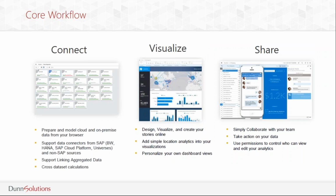So how does the workflow, how do you build something inside the SAP Analytics Cloud? First of all, you prepare and model your data. You can either bring in your on-premise data, like we'll be doing in a little bit, or you can even just bring in an Excel spreadsheet or CSV file if you just want to look at some quick analytics. But as I mentioned, you can connect to your on-premise data through not only SAP, so you could connect to a BW or HANA system, or I'll be showing you connecting to a universe, as well as some other non-SAP sources such as Microsoft SQL Server.